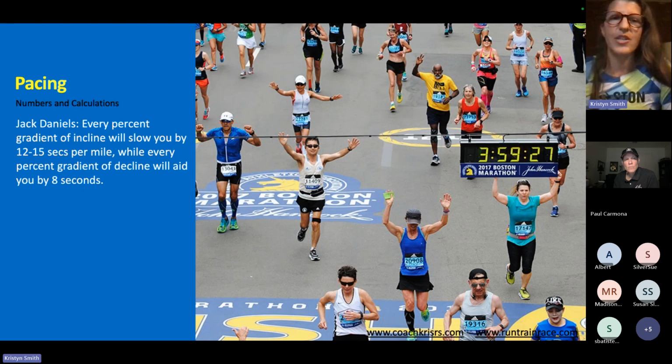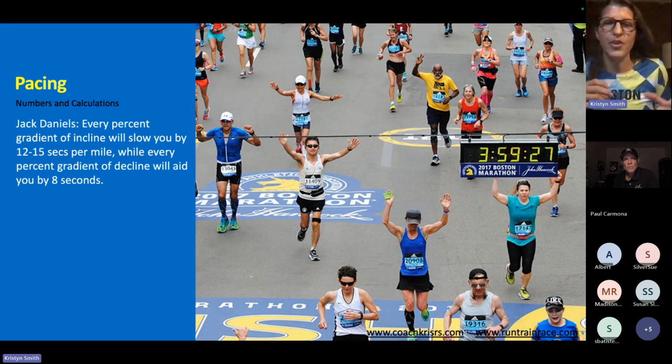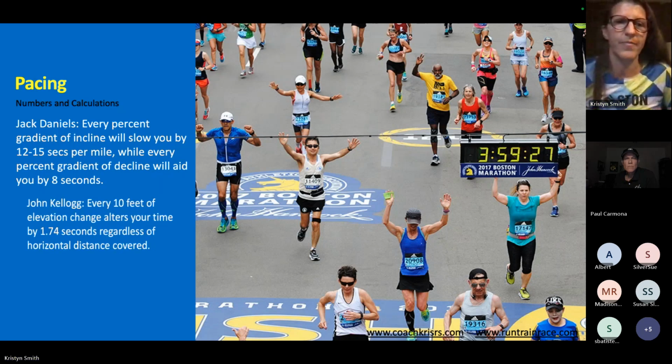One of the reasons I put this in here is to point out the fact that it's not equal. It's not 1-to-1. So if you're going up and you're going down, that is not the same energy loss and spent and return on those, right? So please do keep that in mind as you're going along. You're not going to be able to get exactly back what you gave up on the front end of the climb. You should not even try.